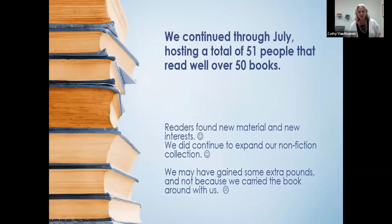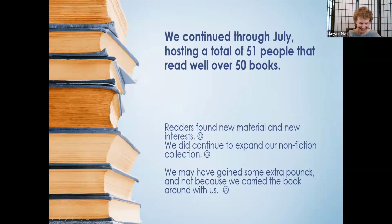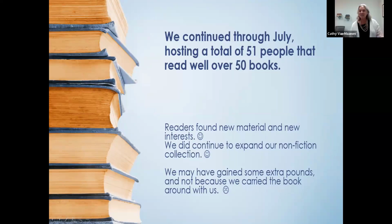This Quilts and Women of the Mormon Migration, that was a really good one. That was fun. So we went January through July of that year. It was a total of 51 people that read well over 50 books. We found new material, new interests. We did continue to invest in our own nonfiction collection. And I just wanted to add that the extra pounds came not from books, but because Fence Line has some really good food. We continued this also because it was fun and people liked meeting off site.